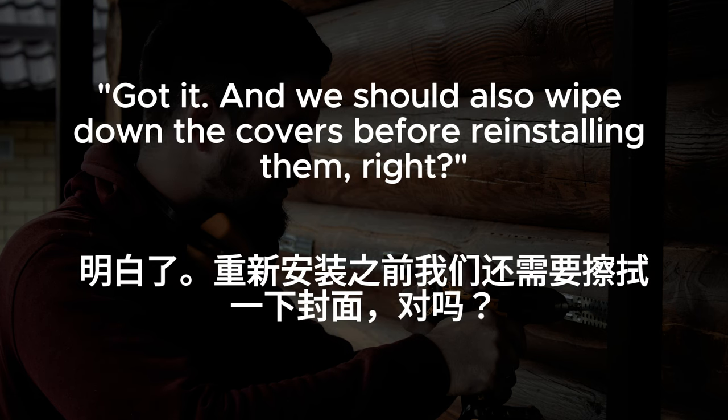Got it. And we should also wipe down the covers before reinstalling them, right?